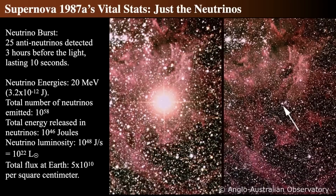In fact, more than 99% of all of the energy of supernova 1987A and all core collapse supernovae go out in the form of neutrinos. Neutrinos carry away almost all the energy. Sure, we can see it as a bright thing. But if we had neutrino detecting eyes, we would be blinded because there would be too many neutrinos for us to see.